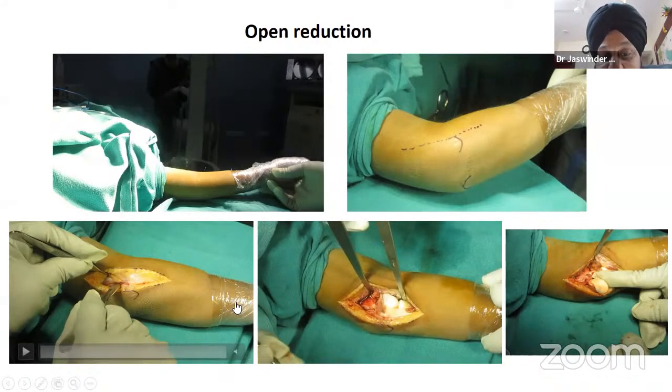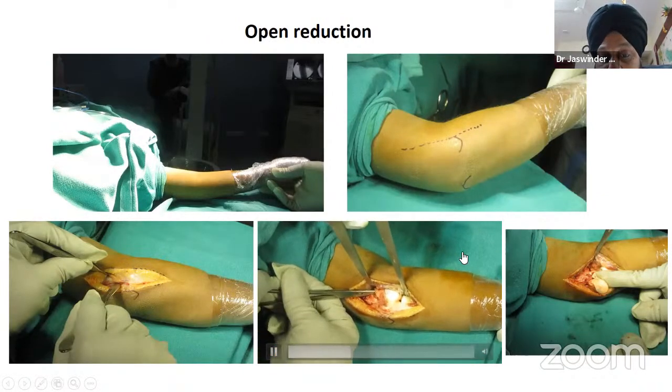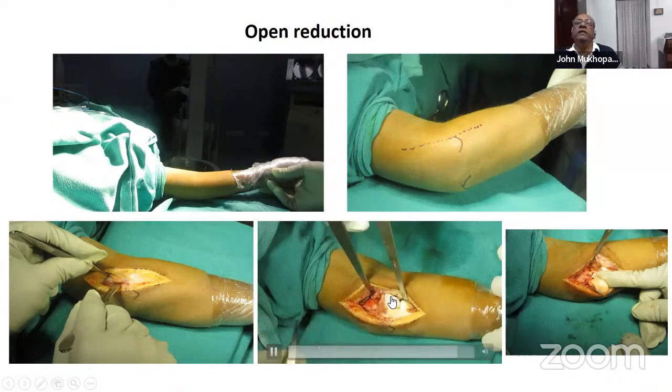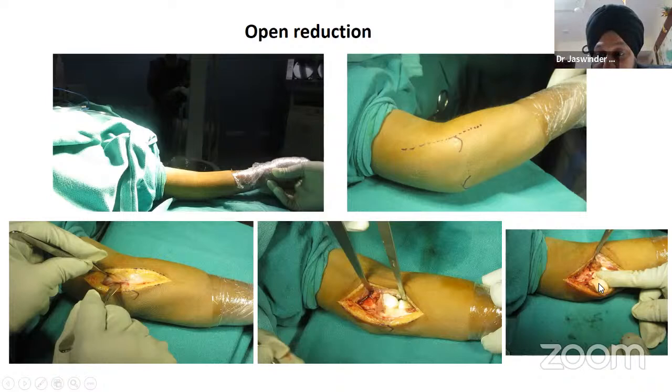And then gently, once the fragment is seen, we break it open and suddenly it pops out. You see the articular surface is facing out, okay? And this whole thing has to be rotated and then put back into place. And for that, you need to release the muscular attachment to the fragment, which is the extensor muscles of the forearm and the wrist.